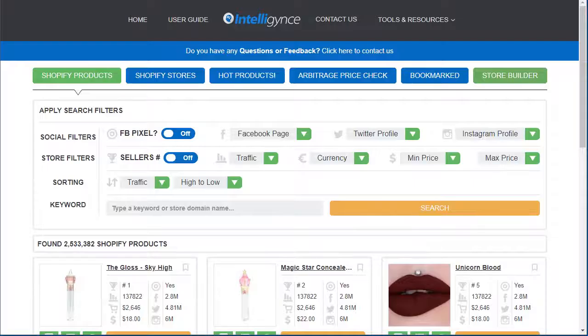But one of the biggest obstacles you're going to encounter while setting up your e-commerce store, and basically the number one reason why people just give up and fail, is trying to find the right products that will be very profitable for your store. But using the new and improved Intelligence online software application, you don't have to worry about that anymore.